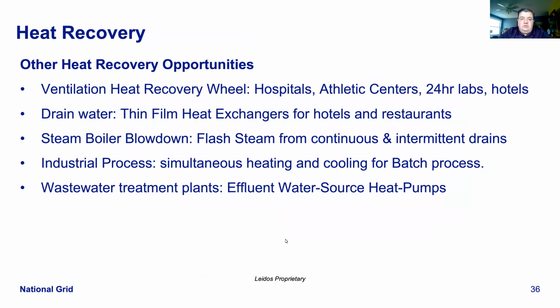So just to wrap up on heat recovery, there's a variety of ways you can recover heat. We talked earlier about ventilation, wheel heat recovery, and there's a variety of vertical segments where these work well: in hospitals, athletic centers, labs, hotels, you name it. I have seen a number of customers over the past year look at drain water heat recovery, and there's a variety of technologies that can do that.